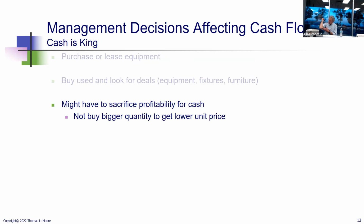One of the things that we talked a little bit about last week, and we'll talk a little bit about later on, is this notion that you might have to sacrifice a little bit of profitability for cash. Remember last week we talked about how it was much more efficient to buy monthly increments of inventory and use them monthly than it was to buy three months of inventory and then work it off over the course of a quarter. Well, the same thing sort of applies here. It may mean that you have to pay a higher price for the inventory, but it doesn't suck up all your cash. So that's oftentimes something you have to do. Not buying bigger quantities to get a lower unit price is oftentimes something you have to do.